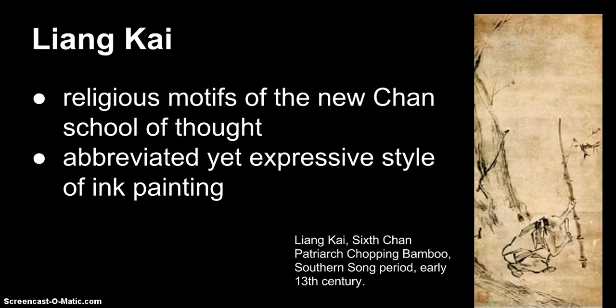Chan Buddhism, which stressed the quest for personal enlightenment through meditation, was a new school of thought that flourished under the Song dynasty. Lang Kai was a popular painter among Chan monks and was a part of the painting academy of the imperial court in his earlier years.